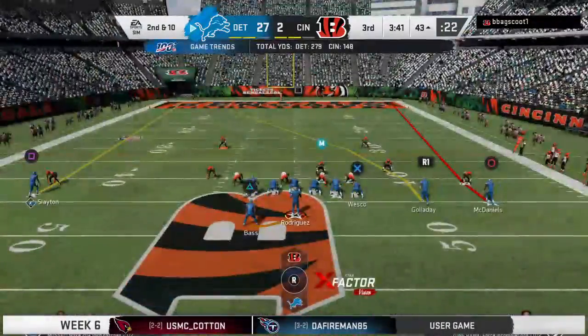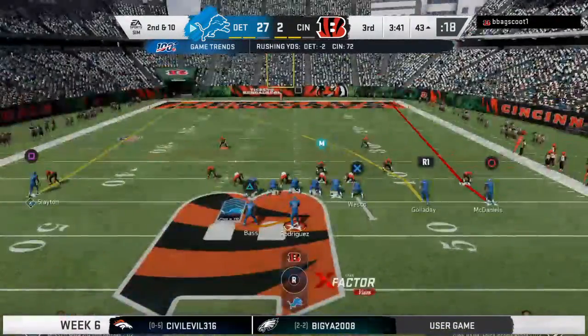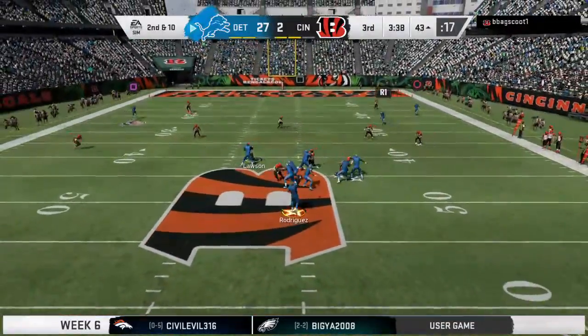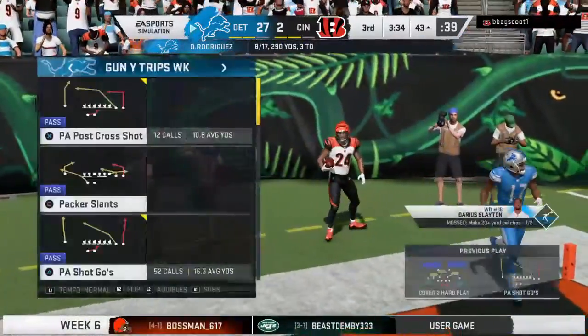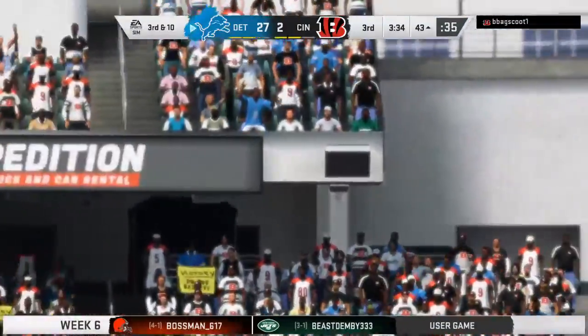Ready. So 2nd down, still 10 yards to go. Ball on the 43. Rodriguez now, off play action. He'll let this go for the end zone. And this is intercepted, but they'll say out of bounds. So very close to a turnover there in the end zone.